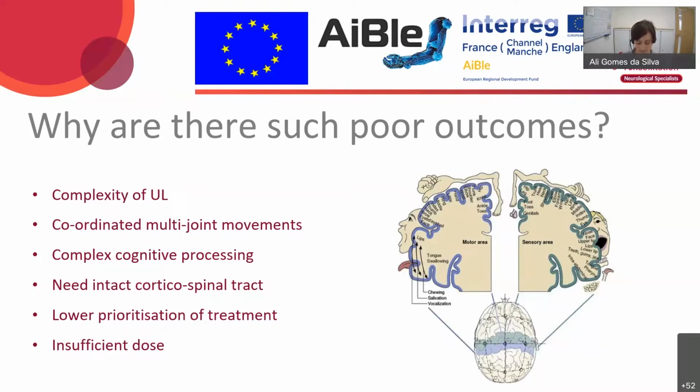after stroke. I think there's also a lower prioritisation of treatment. This is definitely true in the UK. I know there's an international audience here, so this may not be the case in other countries, but definitely in the UK, there is a focus in the acute setting after someone has a stroke to focus on gait, transfers, mobility, and the gross functional tasks rather than highly skilled ones involving the upper limb. And we've also always been giving our upper limbs an insufficient dose to actually make changes.